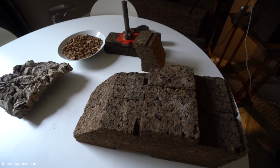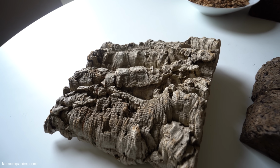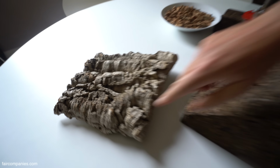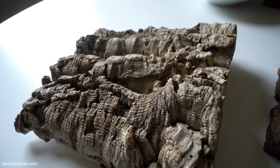So yeah, let's have a look. That's cork bark. So this is what comes off the tree. That's probably the first strip. When it's stripped initially, it's quite uneven, and I think it's not until the third strip that you get a more even sheet that can be used for wine corks and things.